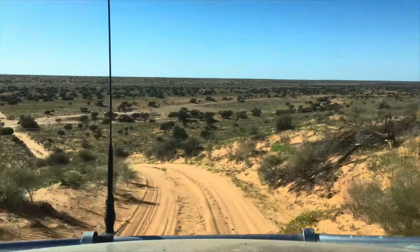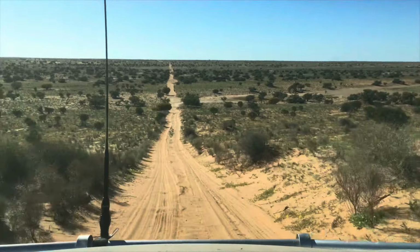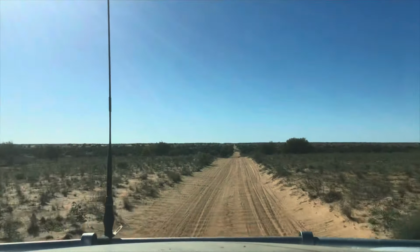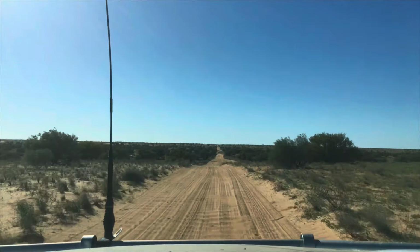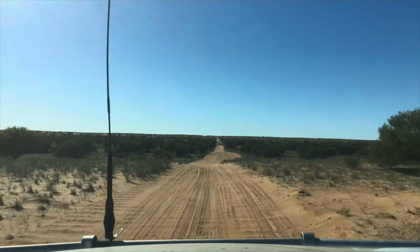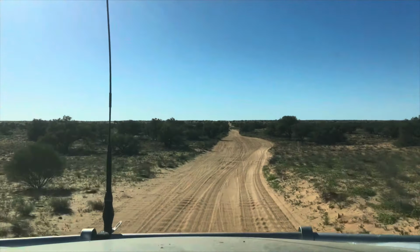Wow, have a look at that, eh? Unbelievable. Every hill I come over, I just go, wow. Mid-April, a bit after that, definitely the easiest desert crossing I've ever seen. Easiest sand driving, sand dunes.